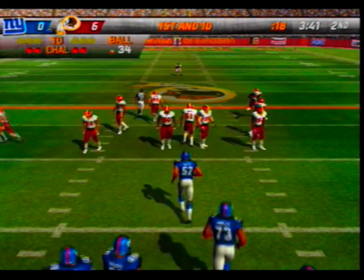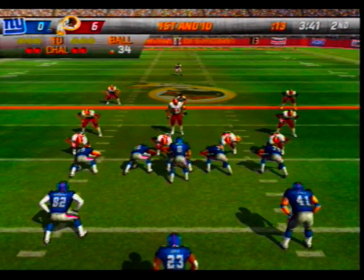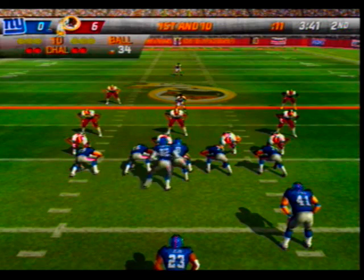Ball on their own 34. Start the drive at the 34-yard line. First and 10. Right, the Redskins with a four-man front.